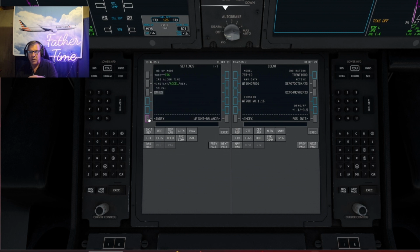But what do we put in the takeoff? We don't have the takeoff done yet, right? Or the perf? Zero fuel weight, well, 377.7, 377.6. I'll put in the 8 reserves.